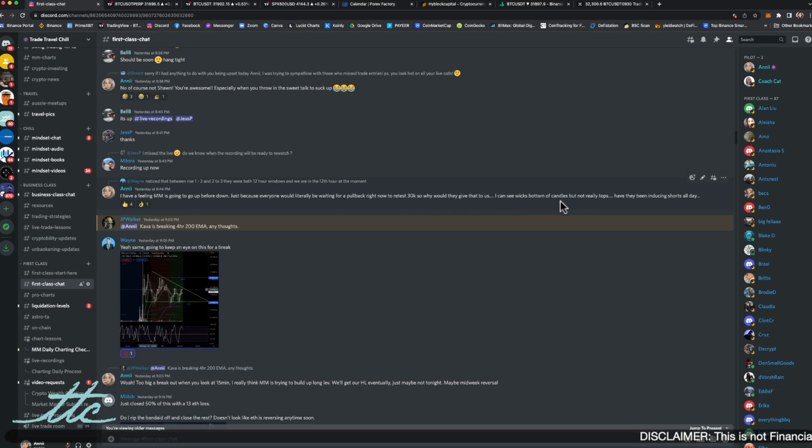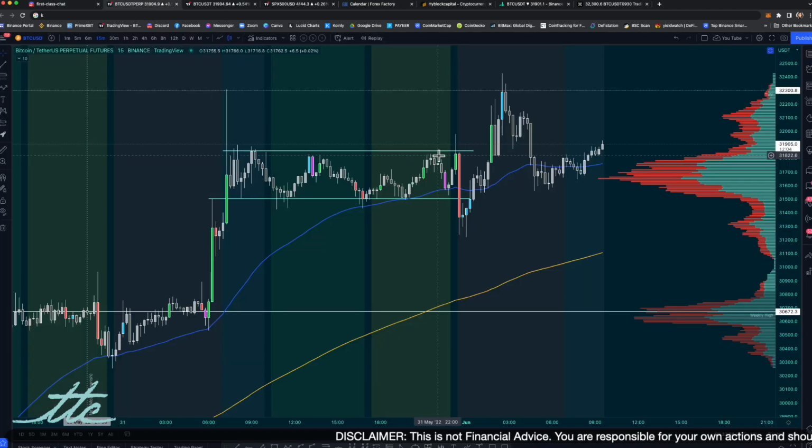I can see wicks at the bottom of candles, but not really the tops. Have they been inducing shorts all day? And it turns out that's exactly what they did.